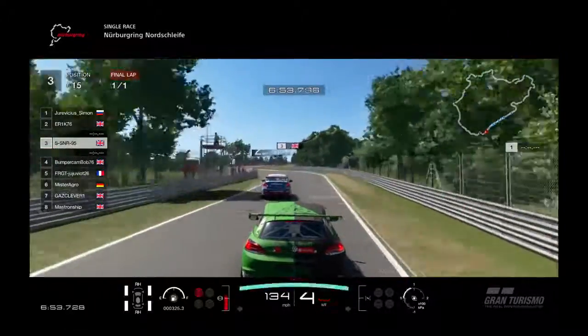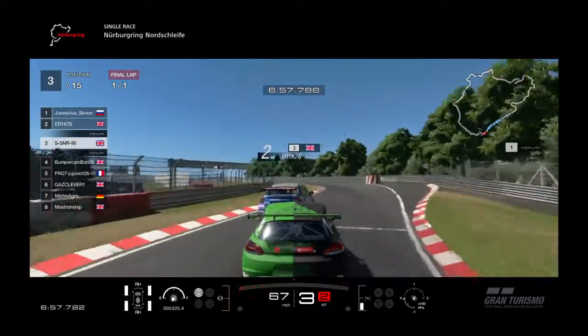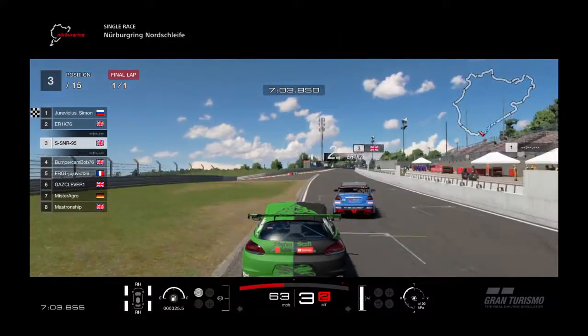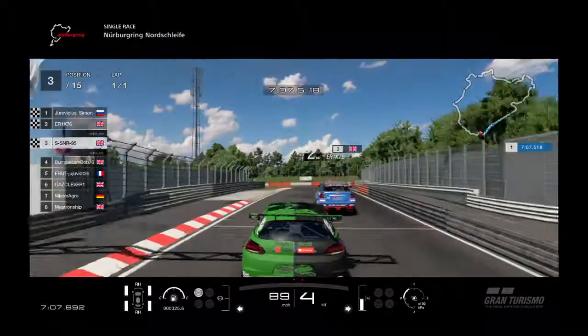Mr. AR doing well there, getting himself up. Small nudge at the end, wee bit of bumper cars, the usual Gran Turismo physics, and it was a battle of bubbly, but very enjoyable.